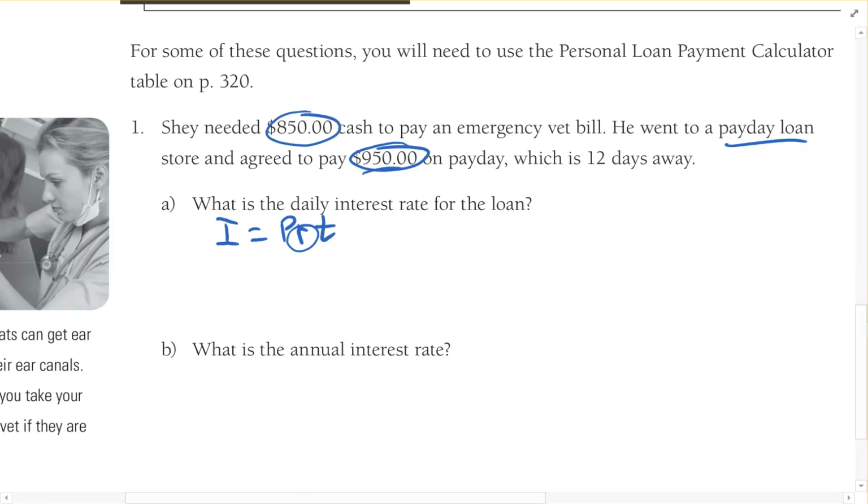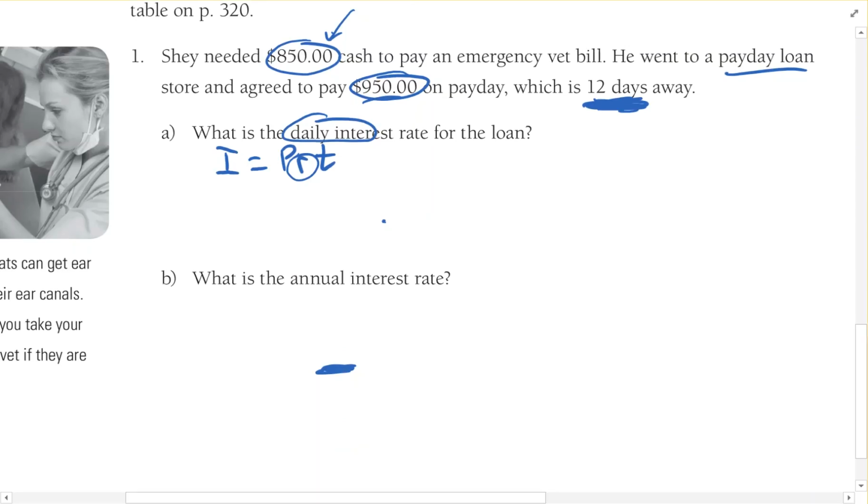The principal is going to be how much we actually put down, or how much there was originally, so 850, right? And then time is 12 days away. That's perfect because we were looking for the daily interest rate, so we don't need to change this 12 into years or anything like that. Just keep it as a 12. So figure that one out for your daily interest rate. And then, what is the annual interest rate? Well, what I would do is just multiply that by however many days are in a year. So I'm going to let you guys go ahead and do number 1A and B now.